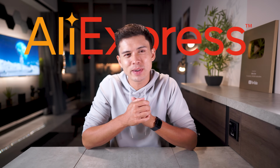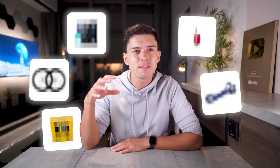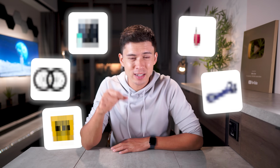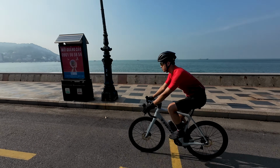After buying dozens, if not hundreds, of AliExpress cycling upgrades, these, in my opinion, are the 5 best bike upgrades that you can actually buy to make you faster on the bike. When it comes to speed on a bike, weight is important.